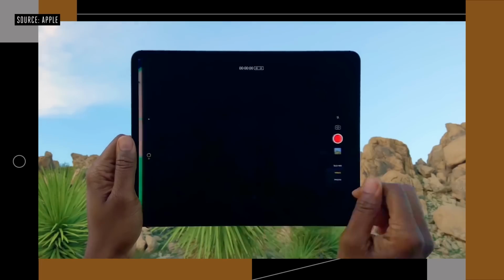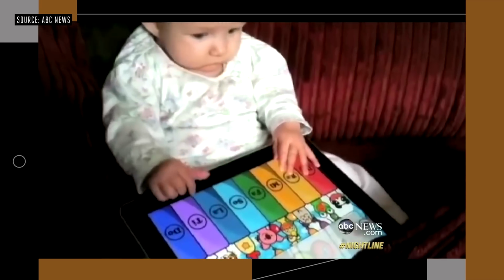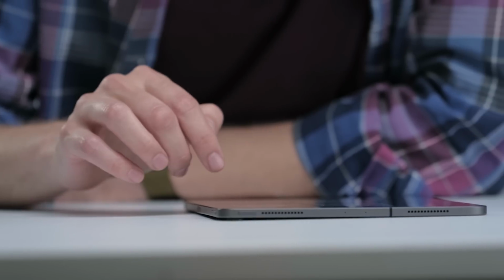We all know that the iPad is intuitive because you can just hand it to any toddler and they'll figure out the basics just by playing with it. But these new, more advanced gestures, I'm not sure they're there yet. I think we might be looking at the same story as always with the iPad. It can be really powerful, but only if you take the time to learn its quirks.